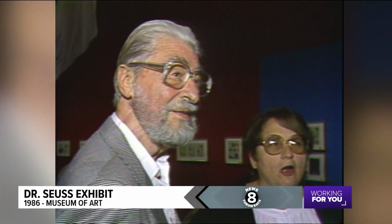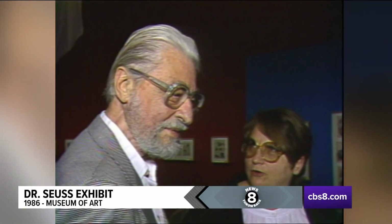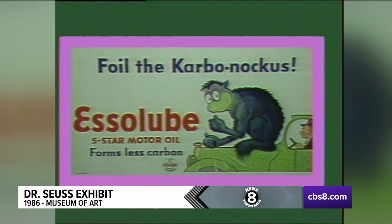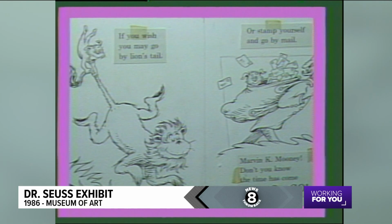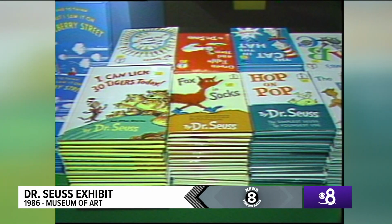The curator of the show, Mary Stofflet, chose the 300 drawings and illustrations from Geisel's private collection and 2 other collections. The show covers his initial career in advertising, his trip through the world of political cartoons, but it focuses on the books he began writing close to 50 years ago. Books he says he wrote not for children, but for people.